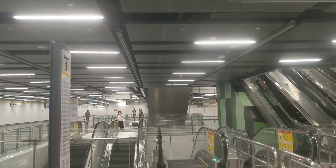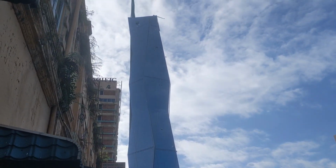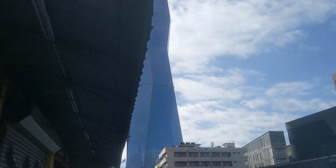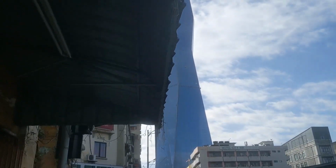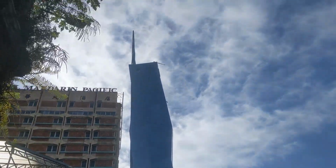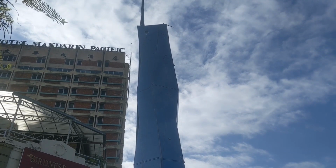Hey guys, I'm here at... almost there. Check out this building here. This is the massive monstrosity that they had built. It's with taxpayer money, though. I think it's the tallest building here in Southeast Asia. It's bigger than the Petronas Towers.